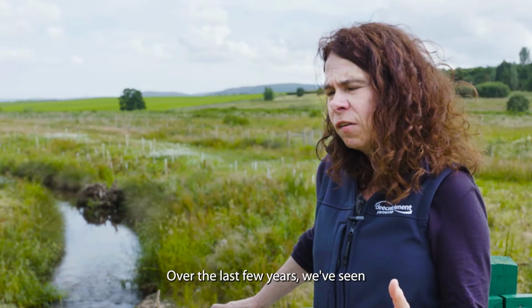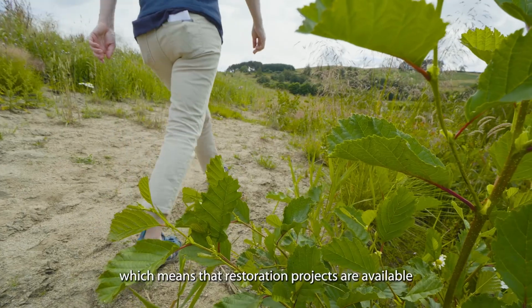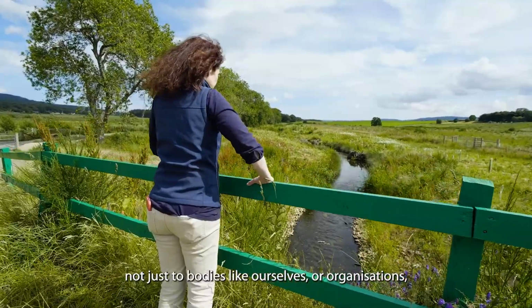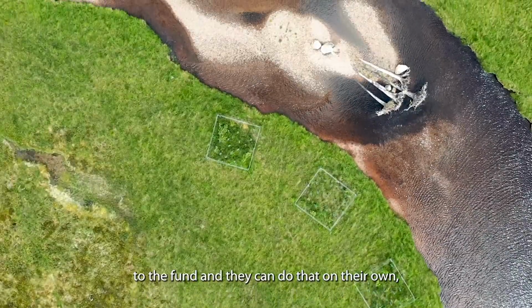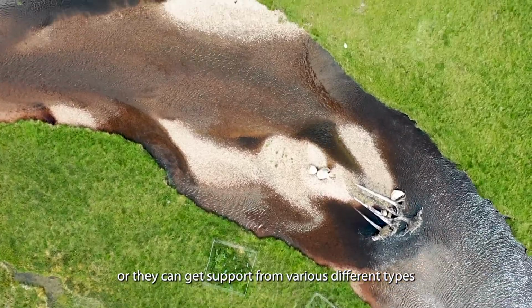Over the last few years, we've seen some really significant new funds come online, which means that restoration projects are available not just to bodies like ourselves or organisations, but individual landowners as well can apply directly to the fund, and they can do that on their own, or they can get support from various different types of river groups.